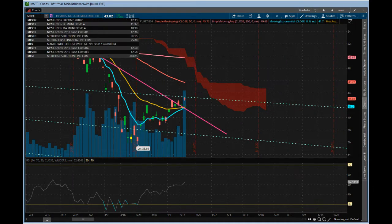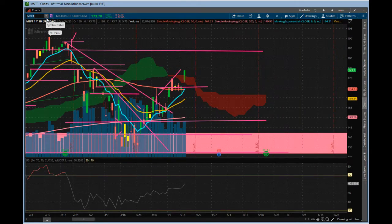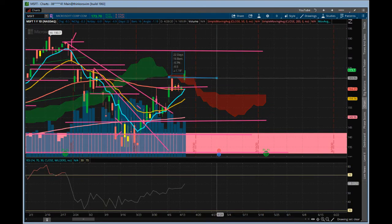Microsoft. Ooh, strong candle on Microsoft today. That really was nice. Look at that, it closed above the cloud. So this is showing that it might want to shift trend. It's already obviously shifted trend out of these trends right here, but this is a huge move on Microsoft. Great volume today, and this is definitely going to go on the bullish radar for tomorrow. So that's a good one there.